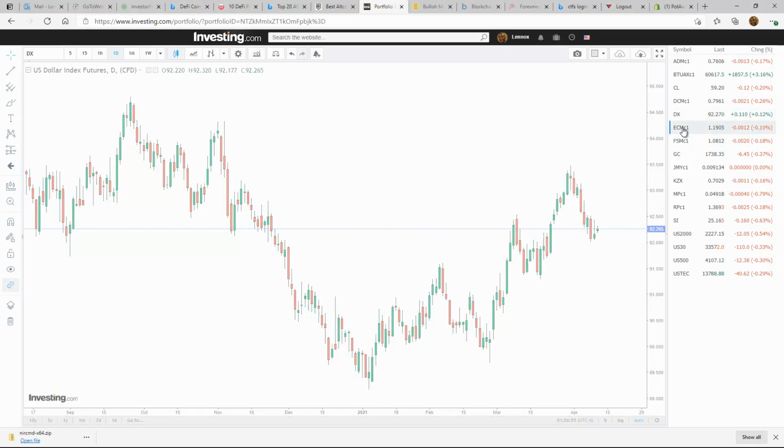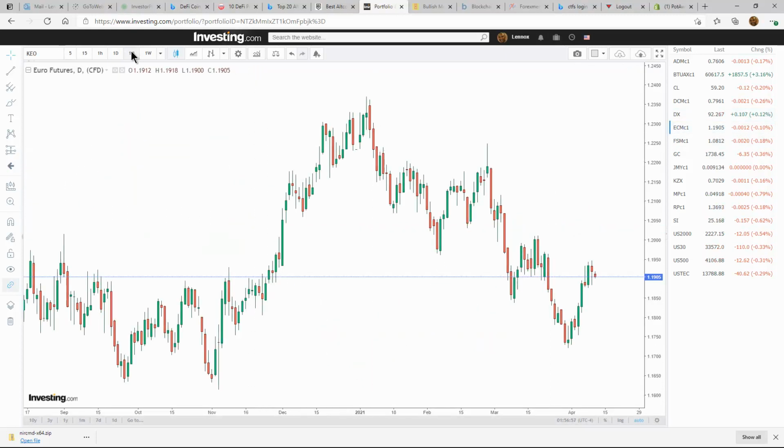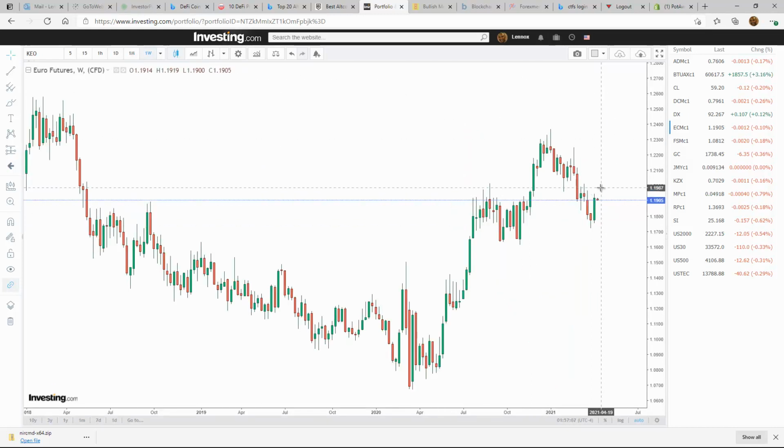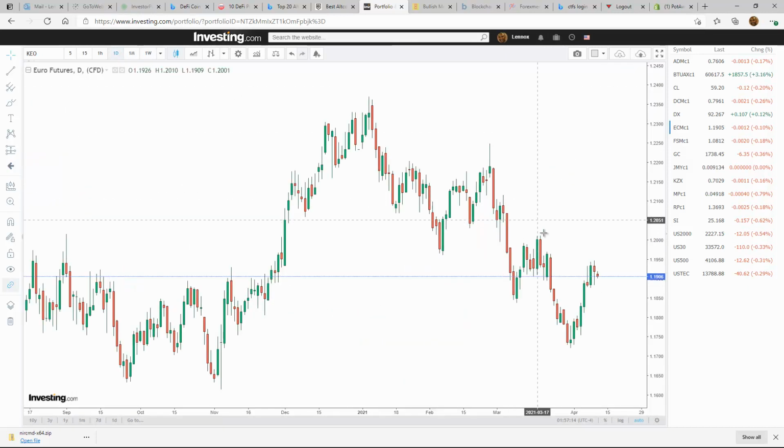Okay, let's take a look at the euro. So if there's weakness in the US dollar, then there will be strength in the euro. On the monthly, the euro has fallen quite a bit, and on the weekly, it's trying to make a comeback. That will be in line with the US dollar weakness. We'll get strength in the euro. So that's what's happening right now. The euro is pushing to the upside while the US dollar is heading down. So some strength in the euro going into this week.